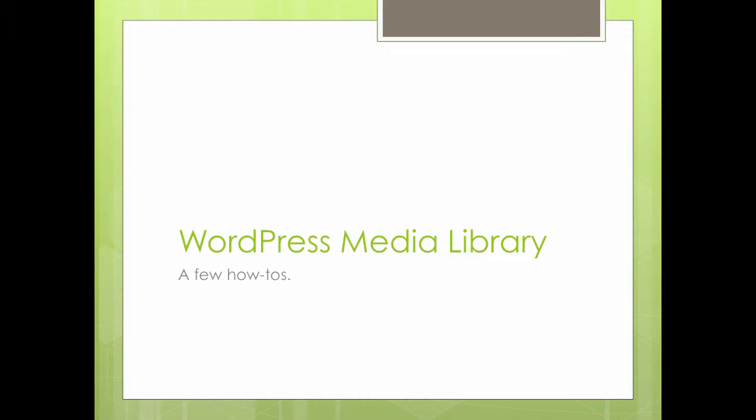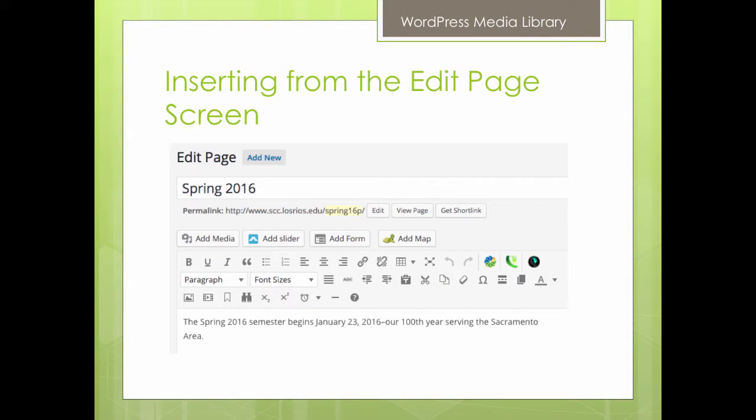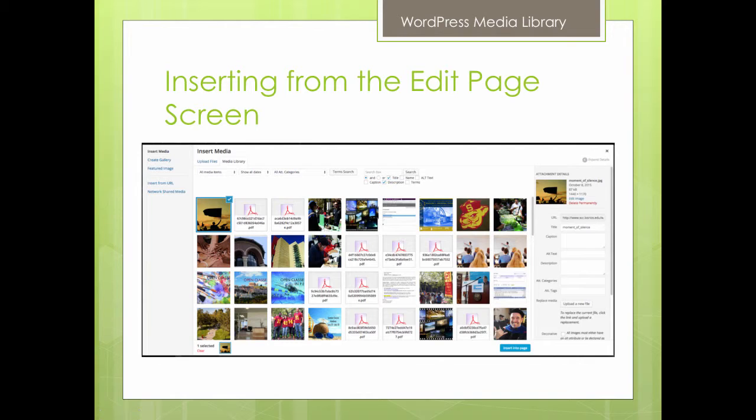Okay, a few how-tos on the WordPress media library. This is an overview of what the media library looks like. If you just go directly to it, you can see I've selected media on the left-hand side of the dashboard area. But typically, we're going to be working with the media library from the edit page screen. So here is just one corner of the area where we're editing the page, and we would click on that Add Media button, which you can find right here. And it takes you to something that looks a little bit different. This is the Insert Media panel. You can see all of the pictures that have already been uploaded because this defaults to the Media Library tab. But there's also the Upload Files tab to the left of that.